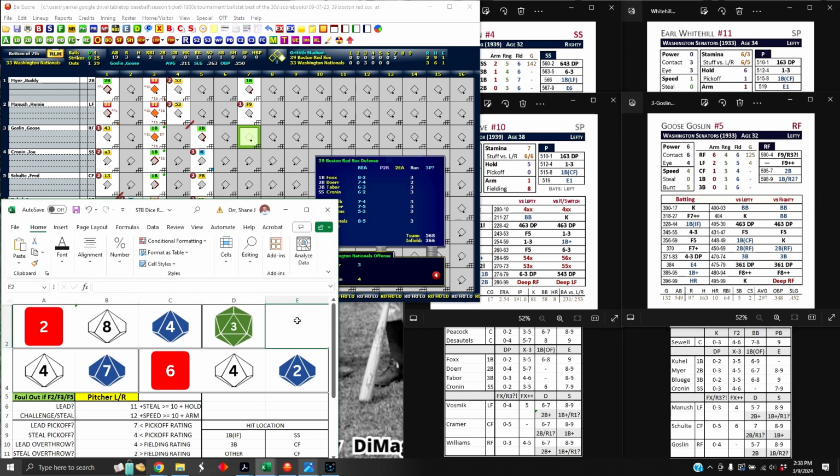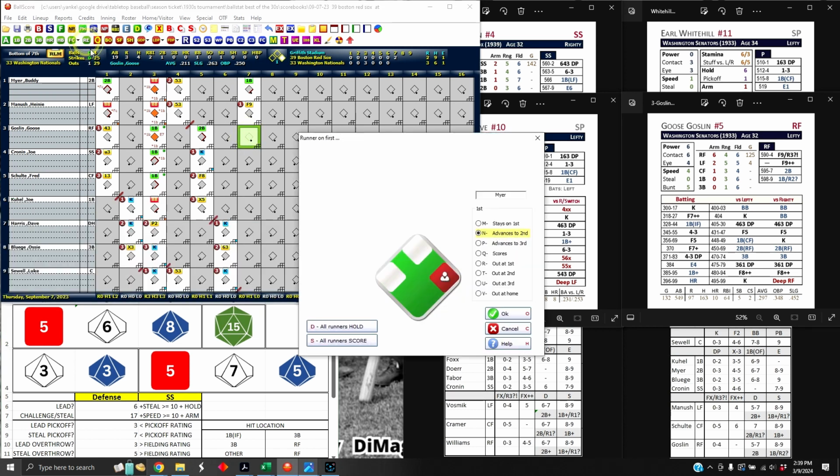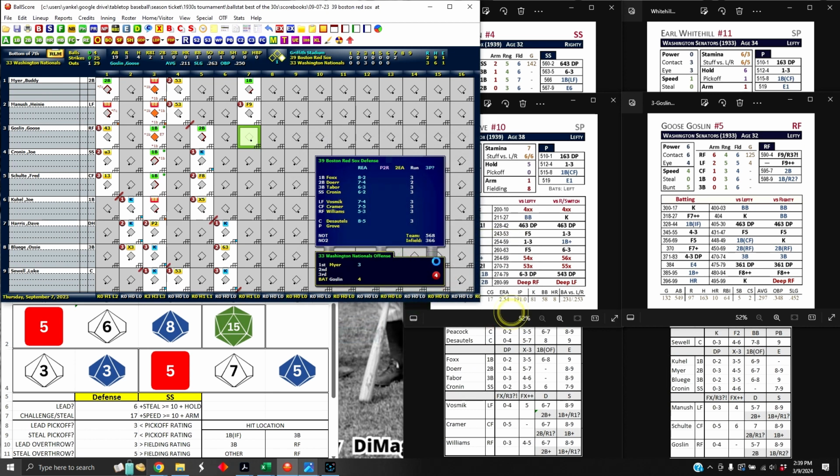Goslin steps in. 568. That's a high number, and that's going to be an error on Cronin. It's not what they needed here.